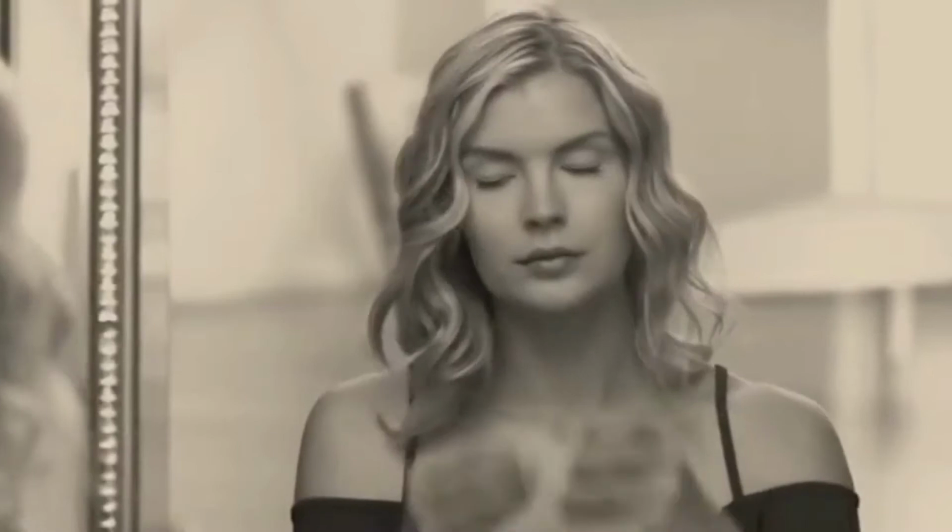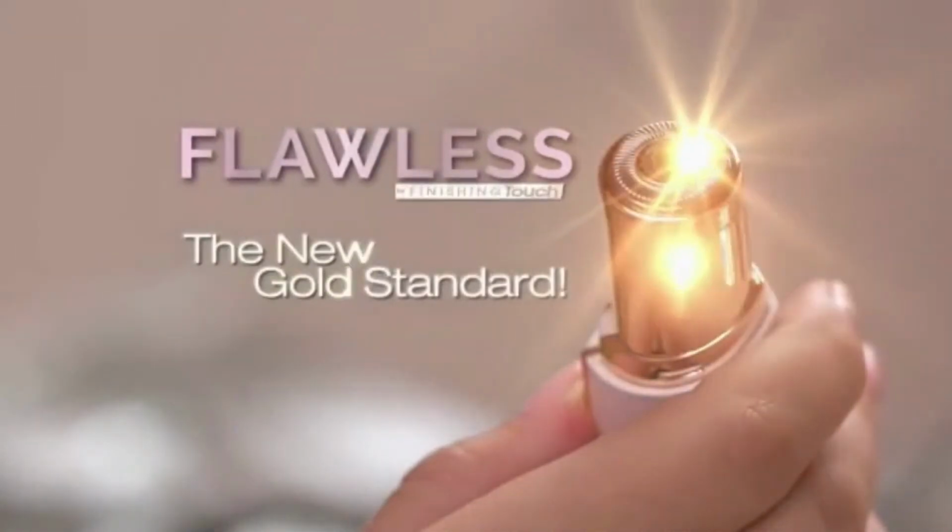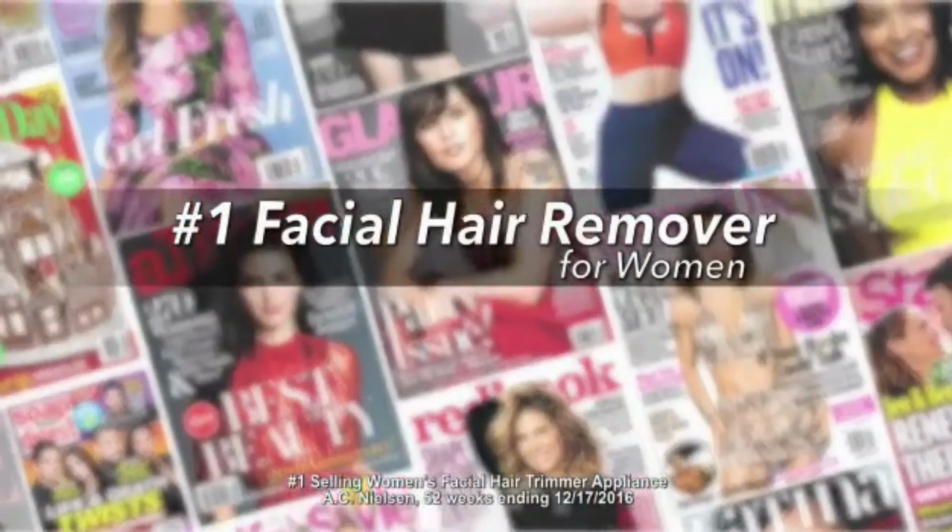Facial hair is a problem for women of all ages, and removing it hurts. Until now, introducing Flawless, the new gold standard in facial hair removal from Finishing Touch, the world's #1 brand.